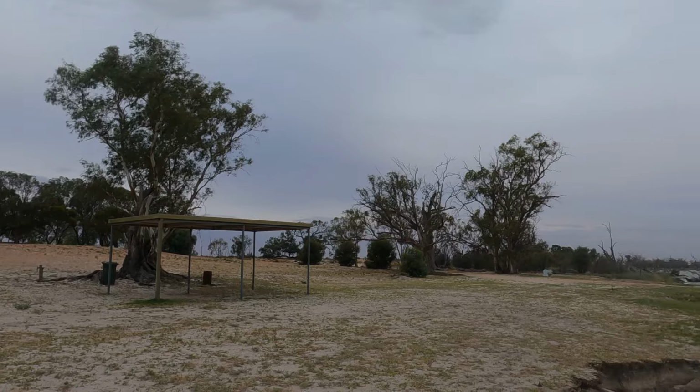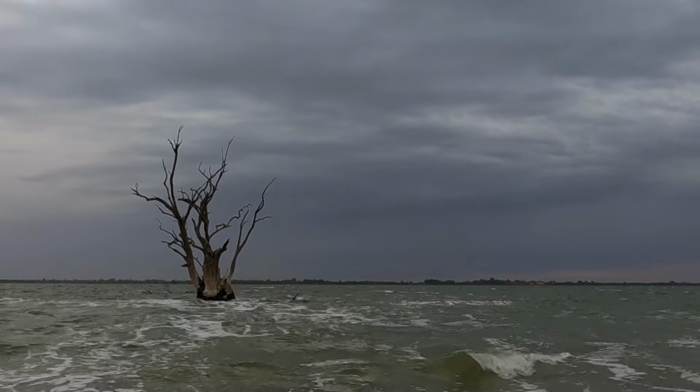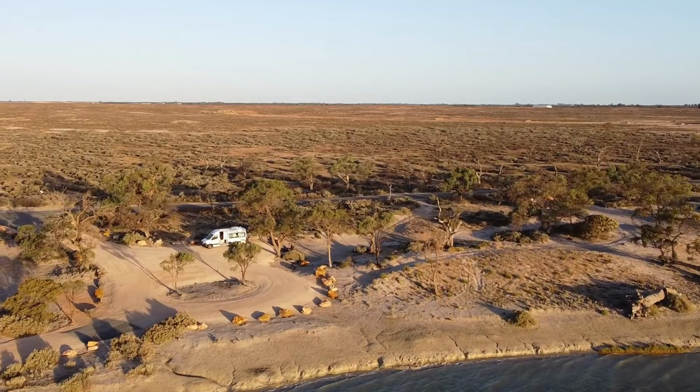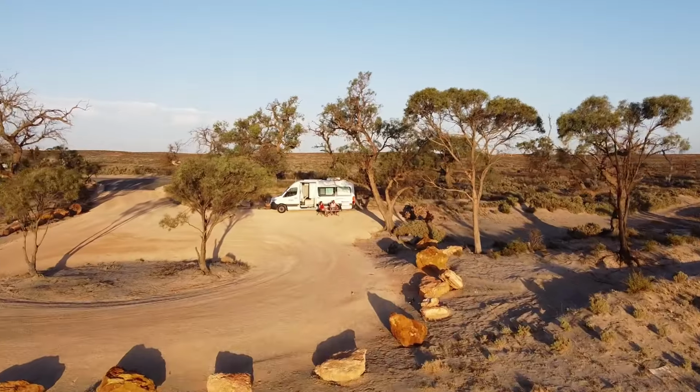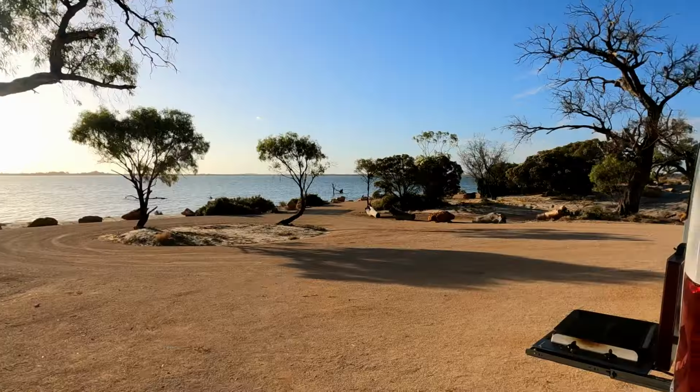We arrived to a deserted caravan park as the storm was blowing in, and the place looked pretty eerie. However, the rest of our time was picture perfect. The following day, we pulled up to a free camping spot beside the lake and enjoyed a quintessential day of campervan life.